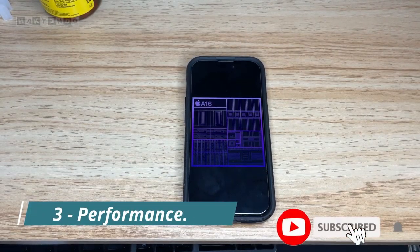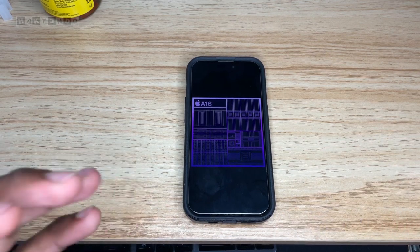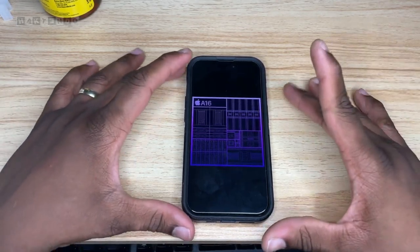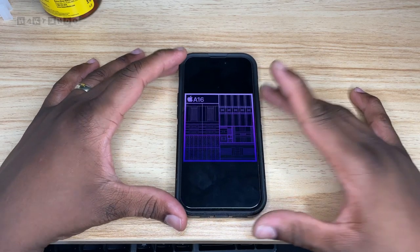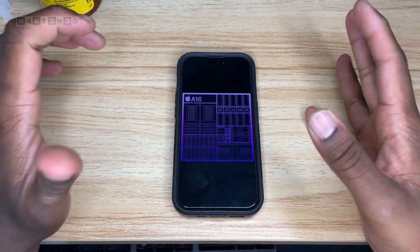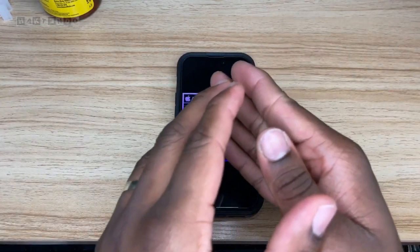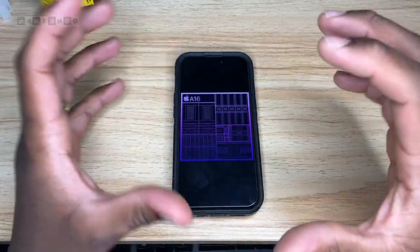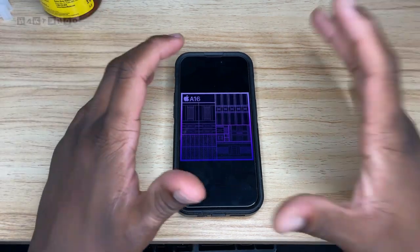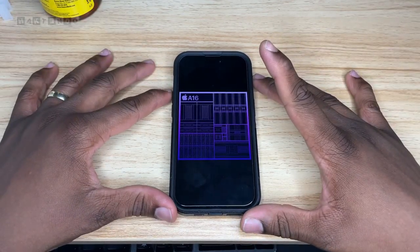All right, performance. The new iPhone 14 Pro series features the brand new Apple A16 Bionic chipset. Unfortunately, if you're opting to buy an iPhone 14, you won't be getting the new A16 Bionic chip. Instead, you will get last year's chip from the 13, the A15. So the difference between the A15 and the A16 Bionic is obviously faster. It's way faster, better performance, better energy efficiency, higher benchmark scores and everything. This chip is really fast, again, way ahead of the competition.